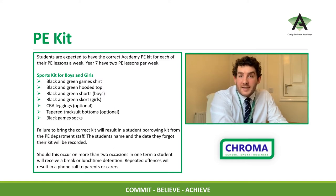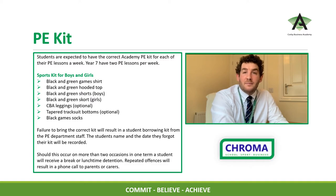If a student forgets their PE kit, their name and the date it occurred will be taken by a member of staff. If this should occur on more than two occasions in one term, a student will be issued a break or lunchtime detention. If this is a recurring problem, a member of staff may call home to parents or carers to discuss the issue of the PE kit. In all cases, when PE kit is forgotten, spares will be given.